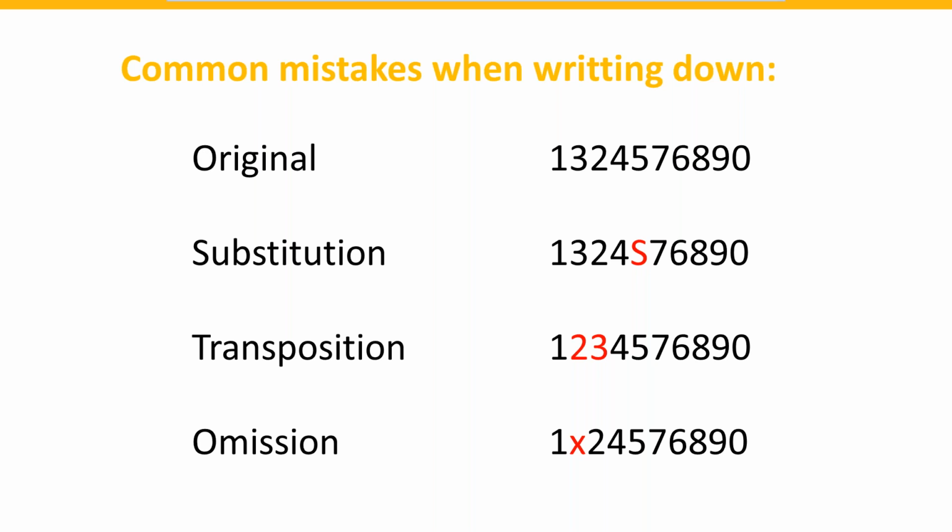And you also have an omission error where somebody forgets a number. Where the X is, they write 124576890. So that's all the kind of errors you can have when you do it manually. A barcode scanner always scans the correct number.